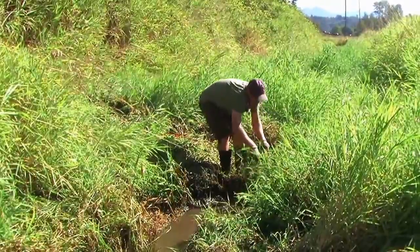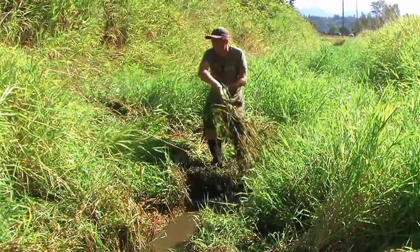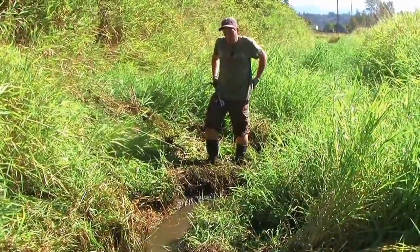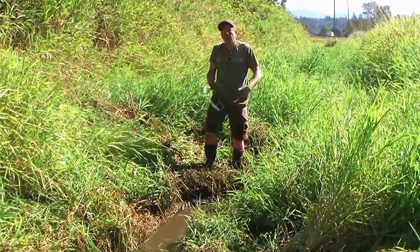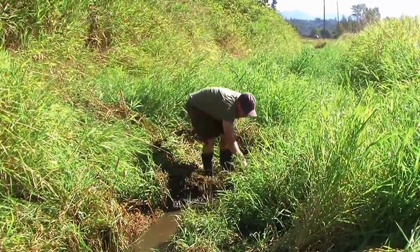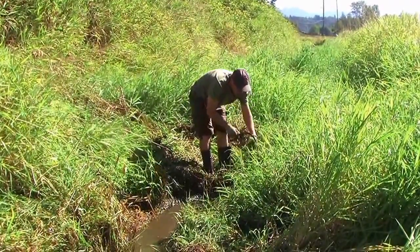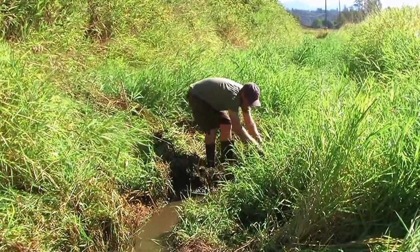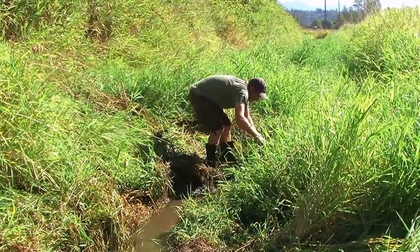Because it has grown unchecked for at least 10 years. And so you have fresh grass on top of dead grass on top of dead grass on top of dead grass. And because of the sticky nature of this stuff, meaning it's got a lot of carbon in it, it doesn't break down because there hasn't been enough free nitrogen supplied.